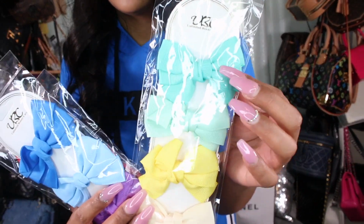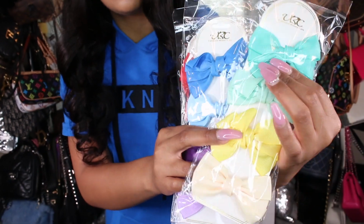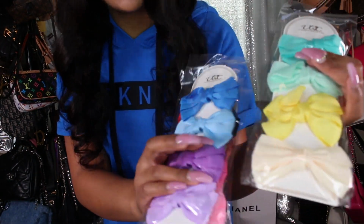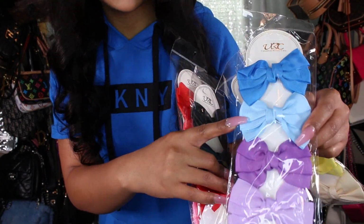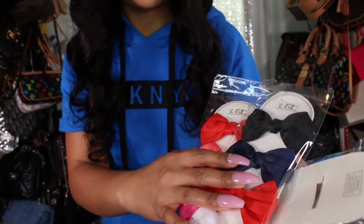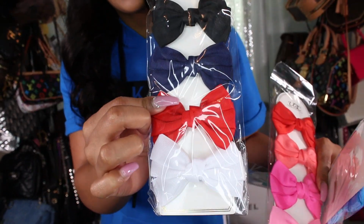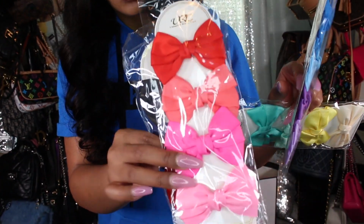So I got this set that has the darker teal, a lighter teal, yellow, and then a tan color. And then we have this one: royal blue, sky blue, a purple, and a light lilac purple. We have black, navy, red, and white. And then we have all these different shades of pink, coral, and red.